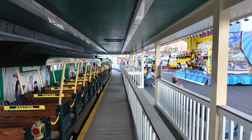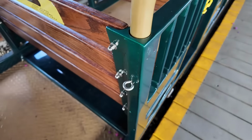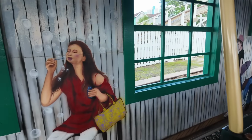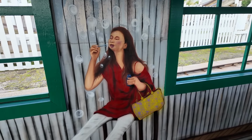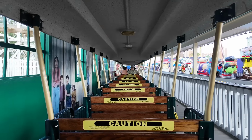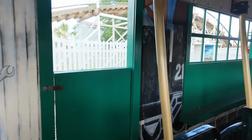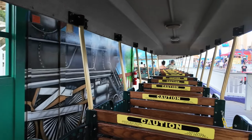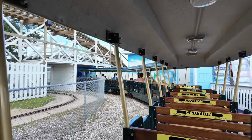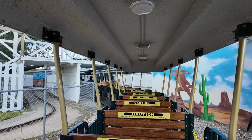All right, let's get in the back of the train where they have the wildest ride. Some murals here of people enjoying themselves at Family Kingdom, blowing a few bubbles in between rides. Oh, and off we go. See the different murals here, different people on the wall there. Where are we headed? Oh, looks like we're headed into the Swamp Fox. A train through the Swamp Fox here.